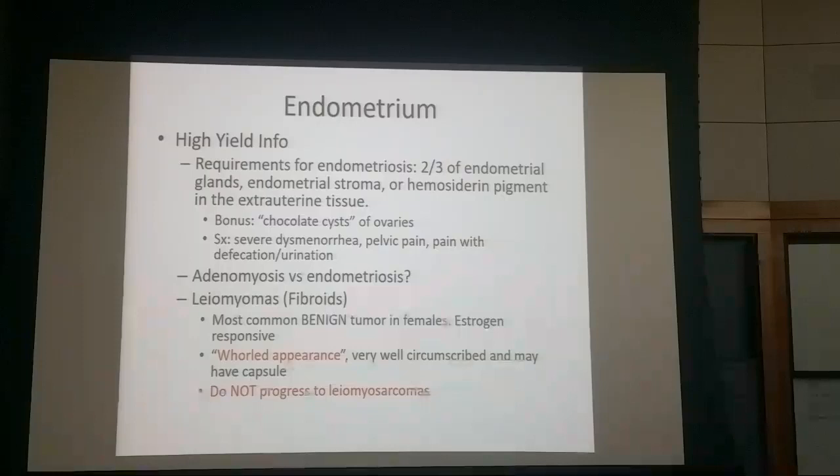So this tissue grows cyclically, right? It's going to grow and then it's going to shed when the woman is on her period. So if it's against the bladder, then it's putting pressure on the bladder, and it can give you pain with urination. If it's going against the colon, then it can give you pain with defecation. What's adenomyosis? Yeah, it's endometrium in the myometrium.